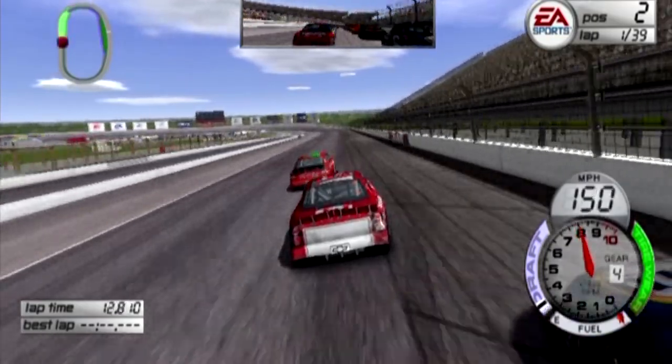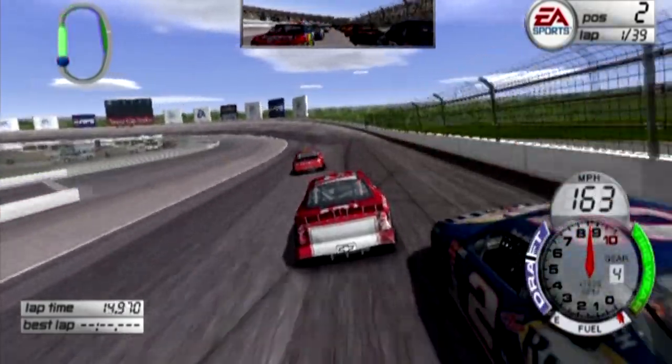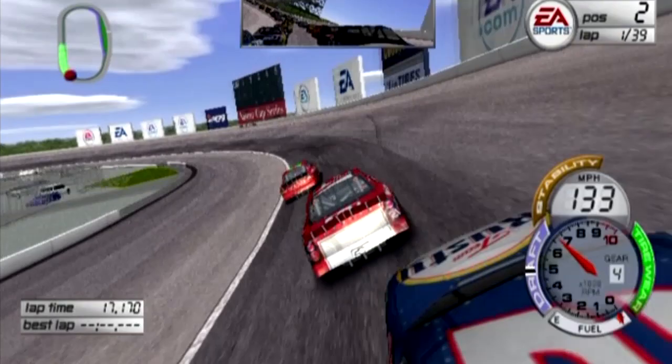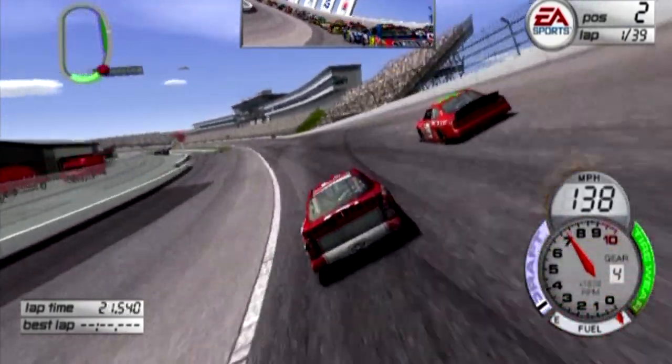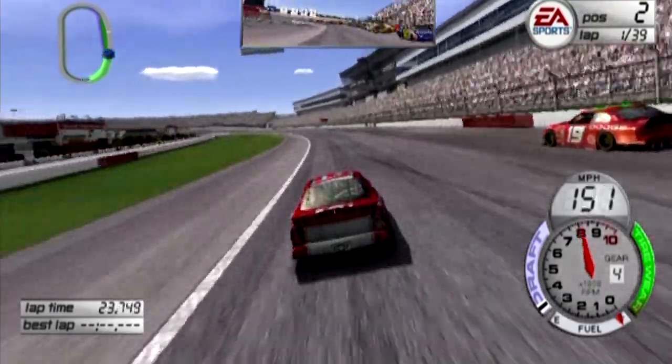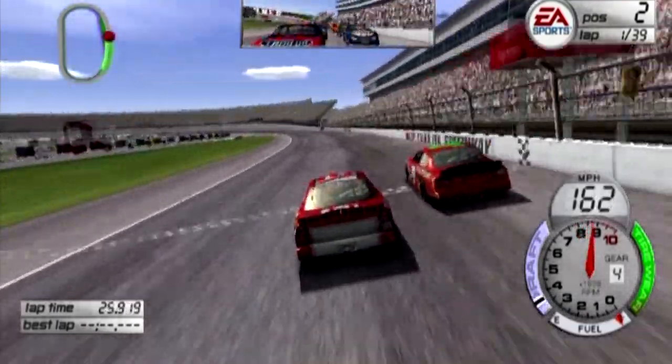Pushed up the track a little bit. That allowed Jeremy Mayfield to get a big run off of 2. Rusty Wallace is right behind us as we fall back to second. We're going to try to look to the inside of Jeremy Mayfield as we battle side by side to complete lap 1. Already some hard racing going on here at the Rock.